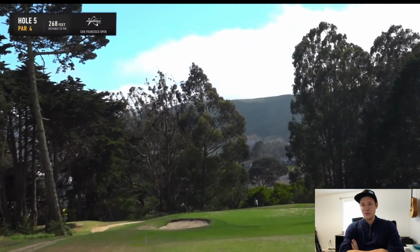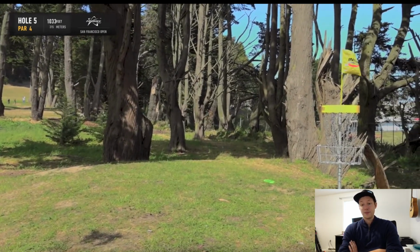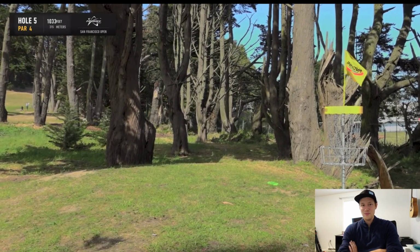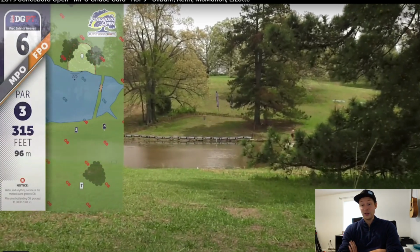That was fun times. The upshot is always pretty windy at this course, so the upshot is still pretty tricky. I was left with about 300 feet, but in that case, made it look pretty simple, which was nice. That hole is not a birdie guarantee at all.